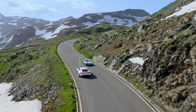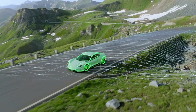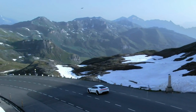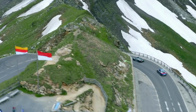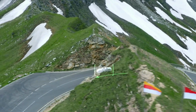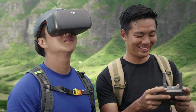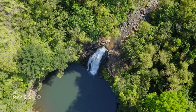ActiveTrack 2.0. Aided by its vision systems, Mavic 2 maps a 3D view of the environment for greater accuracy in tracking up to 72 kilometers per hour. Trajectory prediction algorithms also help to maintain course when your subject is blocked by an obstruction. DJI goggles users can enjoy an enhanced experience with a clearer video feed and lower latency.